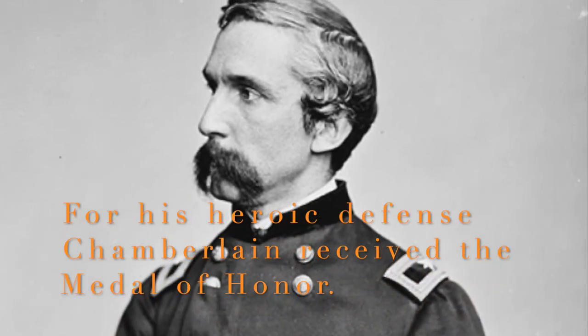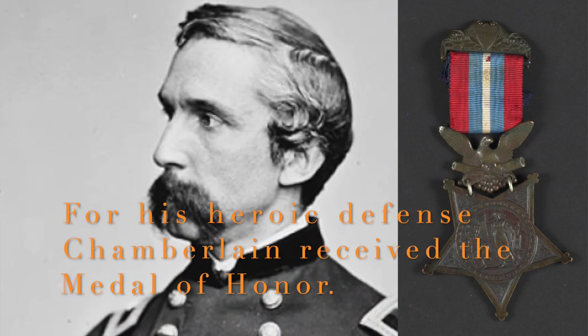For his heroic defense of Little Round Top, Chamberlain receives the Medal of Honor.